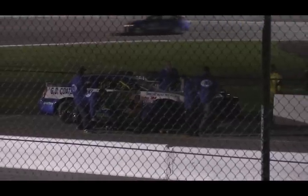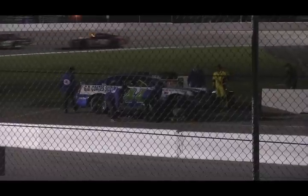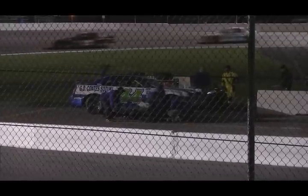So the crews check that out immediately. When cars come together side-by-side contact, you want to make sure those wheels are pointed in the right direction before you head them back out on the track.